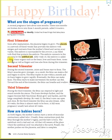The embryo connects to the placenta through the umbilical cord, the cord which is connected to the belly. After week 10, the embryo is called a fetus. Till week 10, maybe the first 2 months of the pregnancy, they call the baby an embryo. And then after week 10, we call it a fetus.